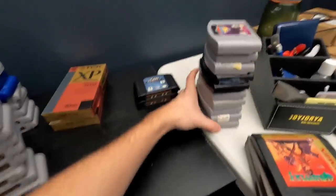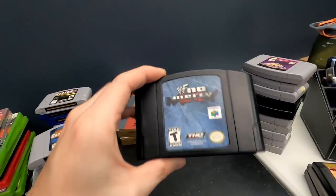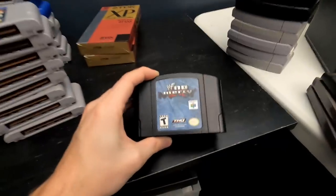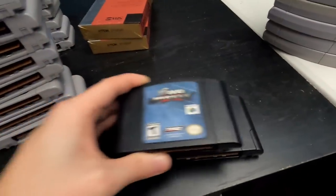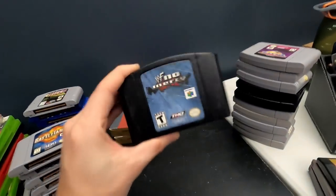Then the only other one from the profitable pile that I did guess right that I wanted to highlight was that WWF No Mercy is going for around 35 bucks after fees these days. So if you do see these underpriced wherever you source video games, definitely pick them up, because I believe that's one of the more valuable wrestling titles on the N64, but people may be likely to sleep on it just because it is a sports title.